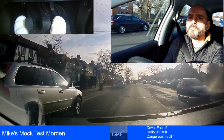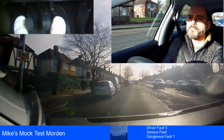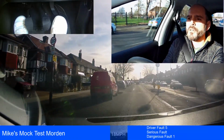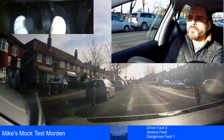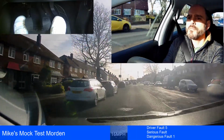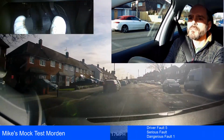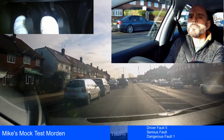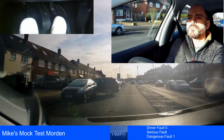That's enough of the independent driving, I'm going to turn that off, and please just follow my directions. Turn right, then you have reached your destination.